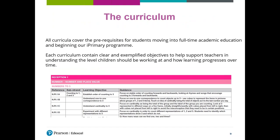A close look at what the curricula look like. So this is an example from one year and one section of the maths curriculum. The curricula themselves cover all of the prerequisites for students moving into full-time academic education and beginning our iPrimary programme. So the idea is that after 2 years of learning, they're at the correct point to start year one. All of the curricula contain clear, exemplified learning objectives, which help support you in understanding the level children should be working at by the end of that year, and how the learning progresses over time. Over the 2 years, each of the curricula forms a clear learning ladder.